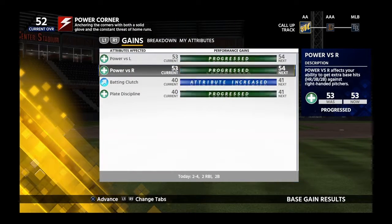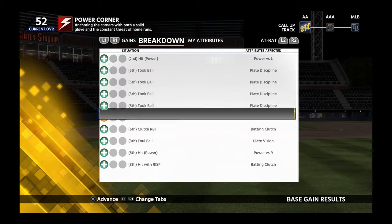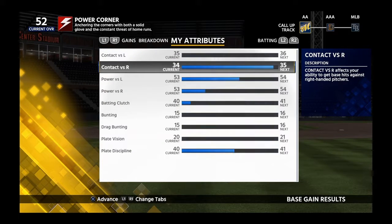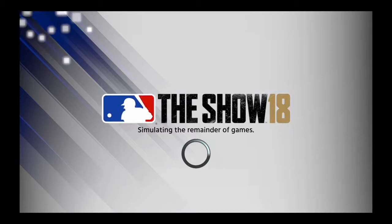Here now is our final line score. First for the victorious Montgomery Biscuits: 3 runs, 6 hits, 1 error. They left 15 men on base.